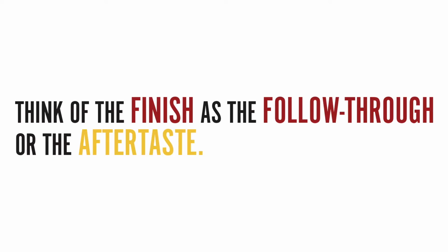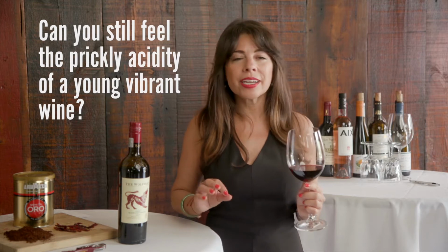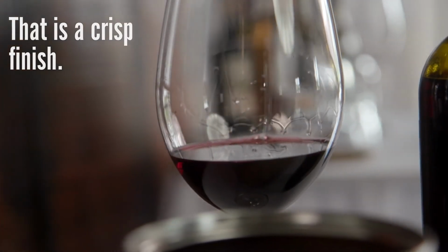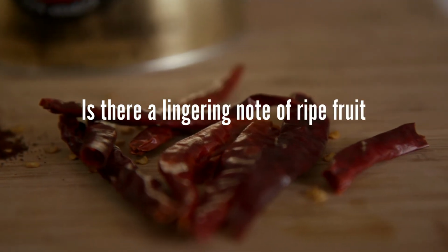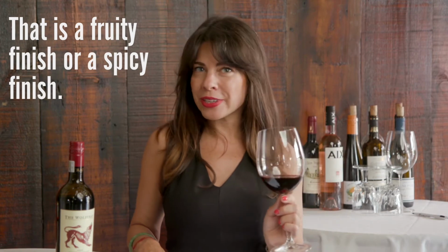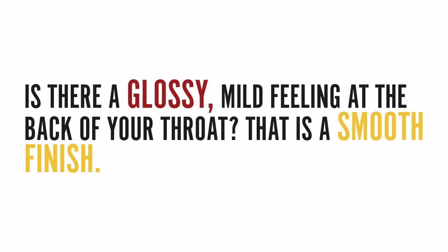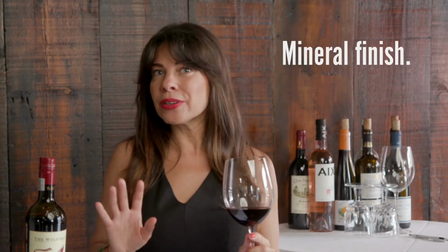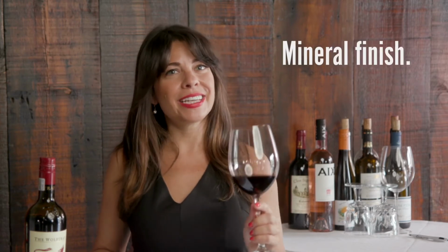Think of the finish as the follow-through or the aftertaste. Can you still feel the prickly acidity of a young, vibrant wine? That is a crisp finish. Is there a lingering note of ripe fruit or spices on your palate? That is a fruity finish or a spicy finish. Is there a glossy, mild feeling at the back of your throat? That's a smooth finish. Do you taste some saltiness, a rush of salivation? Is it mouth-watering to the end? That's a mineral finish, and we'll talk about that on day 14.